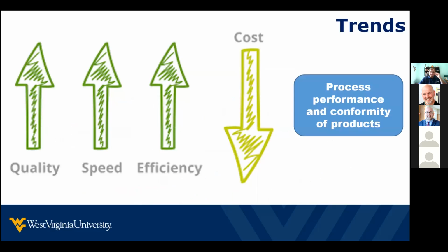Process performance and conformity of products and services is specific to the manufacturing process and its outputs. These are measures of your effectiveness and your efficiency for your processes, and they can include things like asset and capacity utilization or cycle times. Conformity is a measure of how well your product meets specifications, which has a direct impact on customer satisfaction.